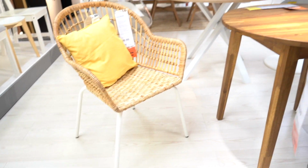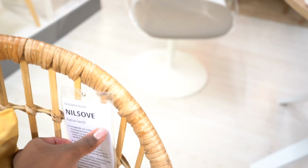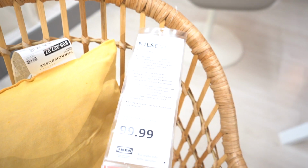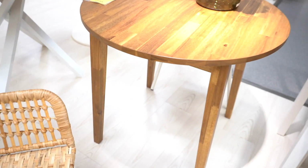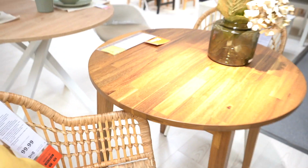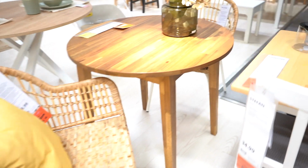Paired together with a dark wood round table you could easily fit that in a small space or in a small little dining nook. And the arrangement, honestly, there's really nothing I would change about this. Really liked it. Perhaps the legs, yes, maybe the legs, but overall it was nice.